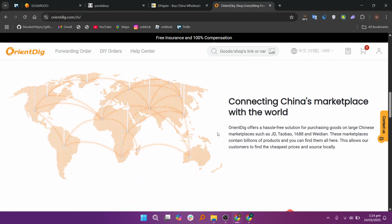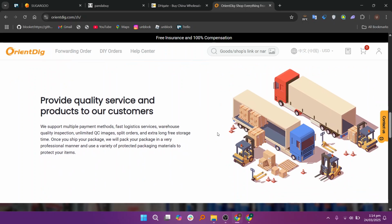In my opinion, Pandabuy is best for fast service, Sugargoo offers good shipping options, Dhgate is riskier but direct, and Orientdig is a lesser known alternative.